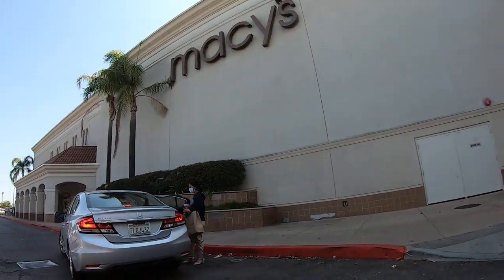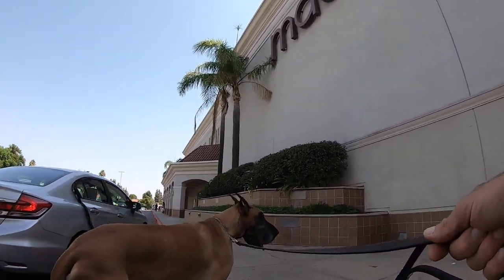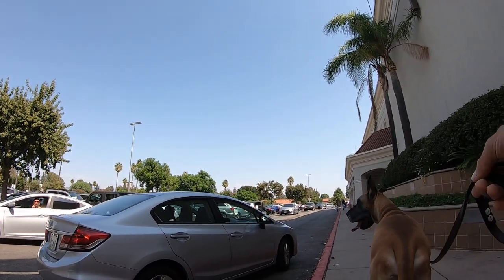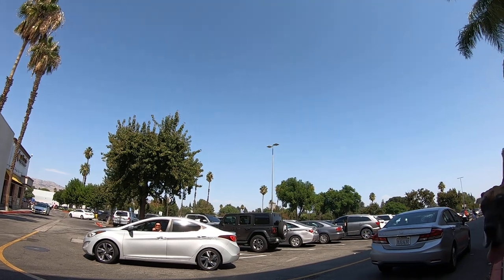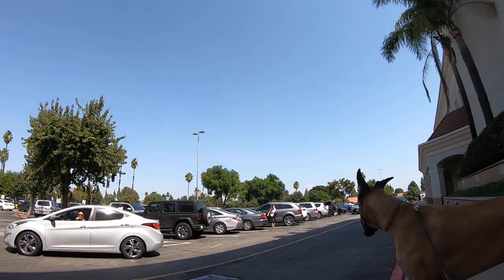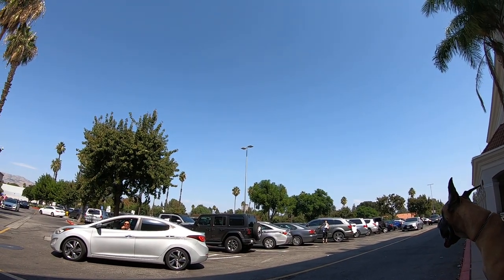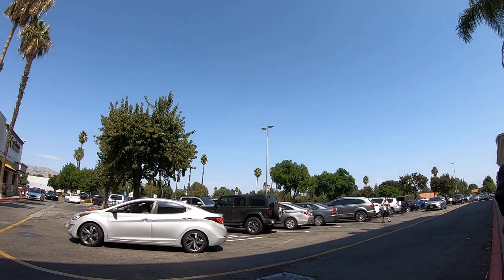Oh my gosh, I have one too. You do? Really? All right. It's great. Thank you. How old is he? He's 5 years old. Oh, so yours has probably got a little growing to do still. Yeah. Is he the same color? What color is yours? Marble, like a grayish. Okay, a merle.